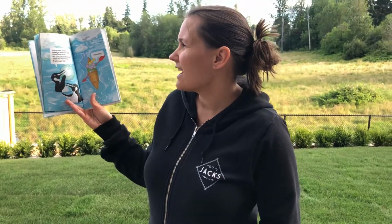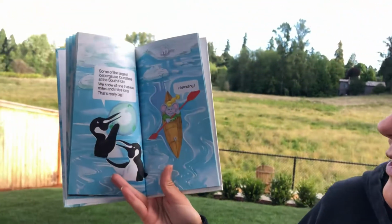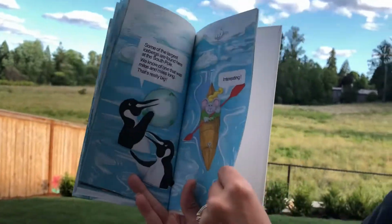Some of the largest icebergs are found here at the South Pole. We know of one that was miles and miles long. That's really big.